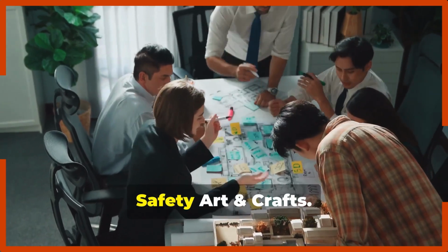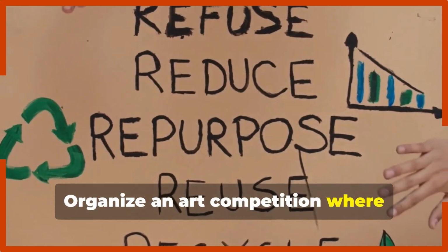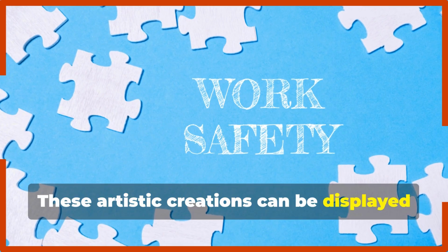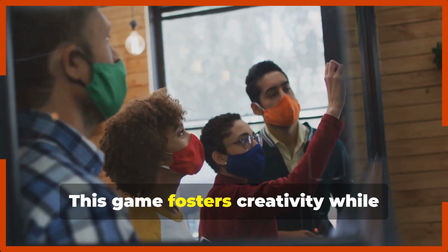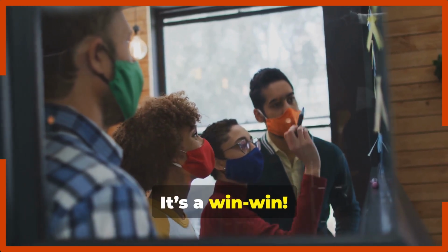Now my favorite, safety arts and crafts. Creativity meets safety in this engaging activity. Organize an art competition where employees design safety posters, slogans, or even hazard warning signs. These artistic creations can be displayed around the workplace as daily safety reminders. This game fosters creativity while reinforcing critical safety messages in a visually appealing way. It's a win-win!